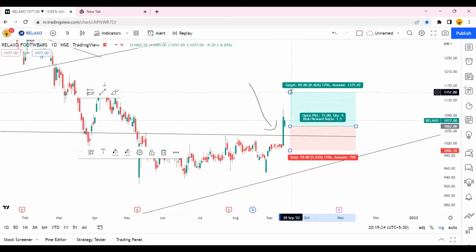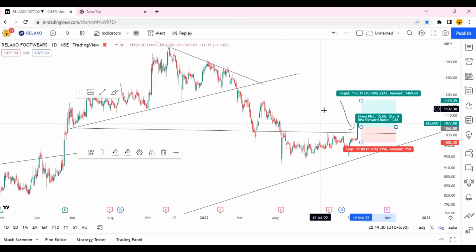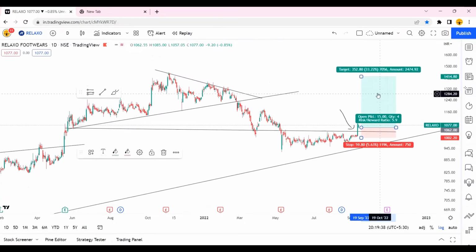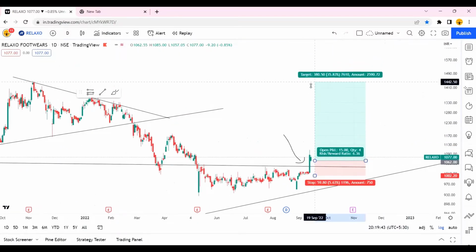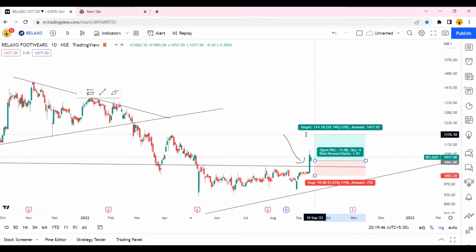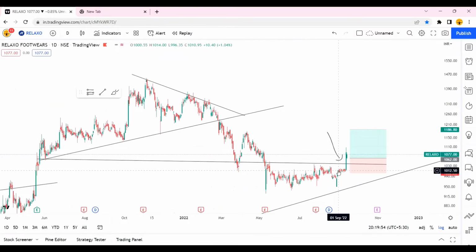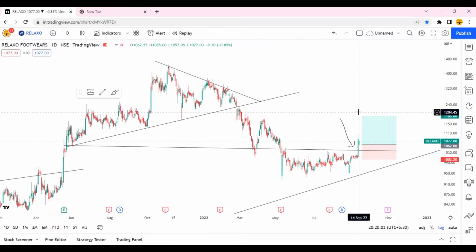My first target is around here, always my own true risk reward, but I expect some huge momentum in this stock, maybe from this trend line it may make a new all-time high, or anything can happen. But my first target is always around 1:2 risk reward, which is easy to get from this stock. I see the momentum will be huge because it is a tight consolidation and breakout, so maybe the momentum will be very fast. So this is the reason why I took a trade in RELAXO FOOTWEARS.